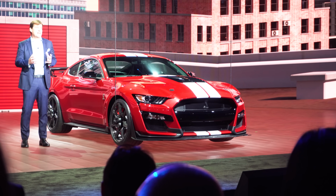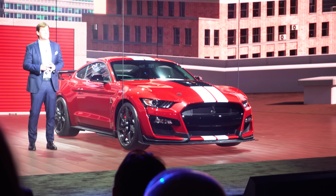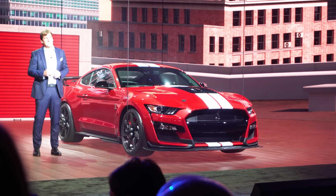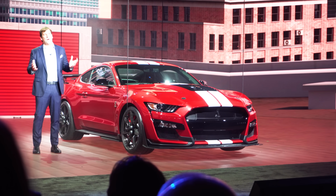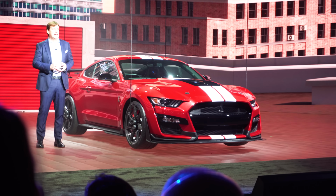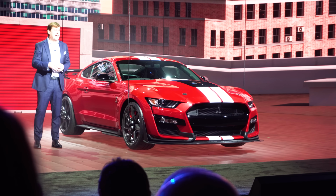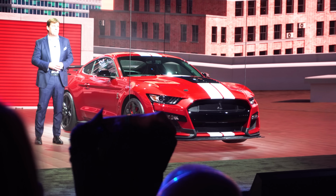So, thank you for the opportunity to share just a glimpse of some of the great vehicles that are coming soon. We couldn't be more proud as a Ford team. And now I'd like to invite Bill Ford and the entire team back for a photo opportunity, and then after that, come on up and take a closer look.